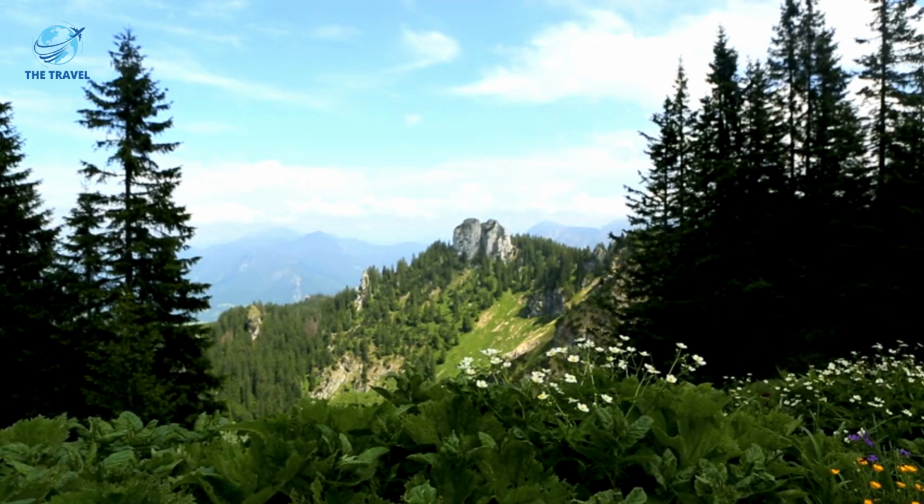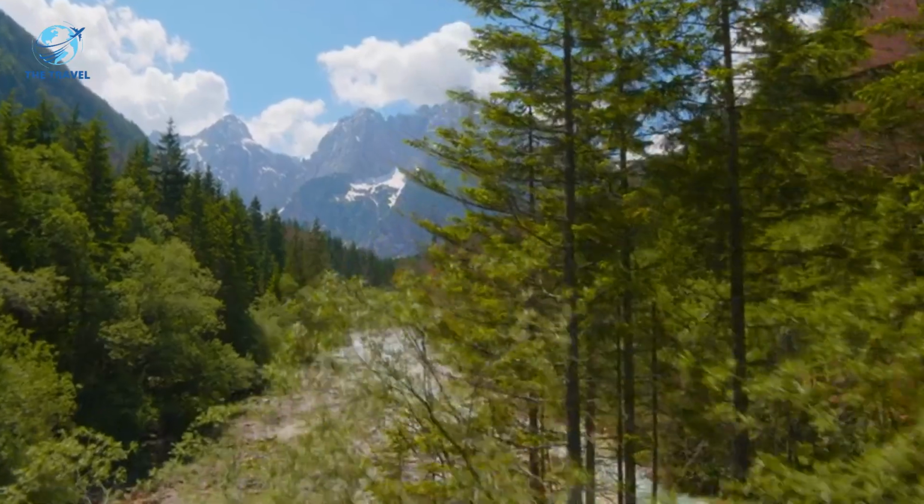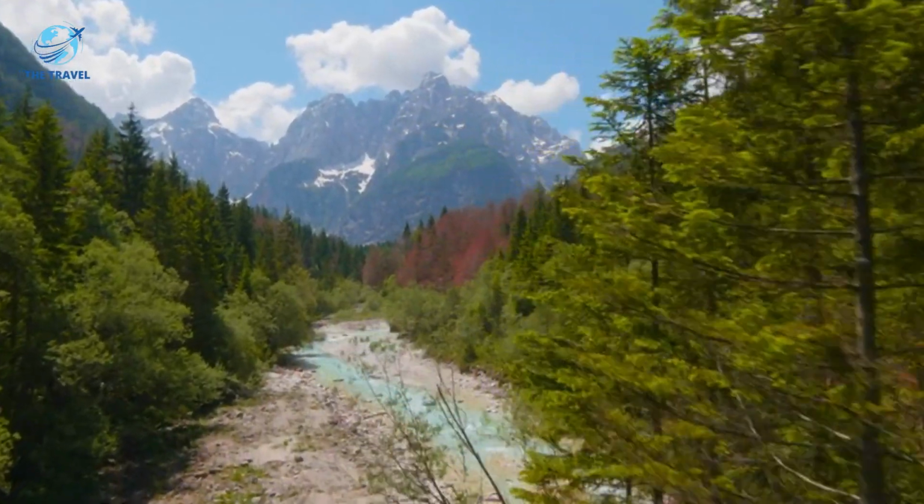13. Bled to Pokljuka Plateau. For nature lovers and adventure enthusiasts, a hike from Lake Bled to the Pokljuka Plateau offers a peaceful journey through lush forests and alpine meadows. This hike leads to an area known for its wildlife and is a part of the Triglav National Park.